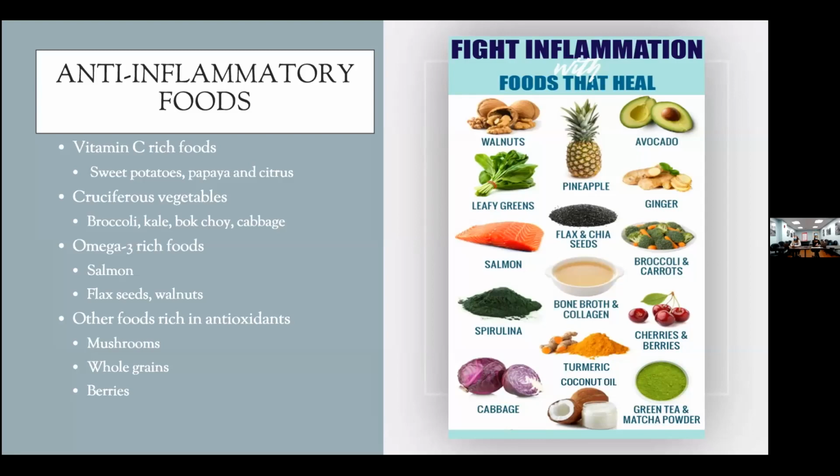And then the picture here also shows you some more foods that can help to fight inflammation. There's walnuts, pineapple, avocado, leafy greens, ginger, salmon, flax and chia seeds, broccoli and carrots, bone broth and collagen, spirulina, turmeric, cherries and berries, coconut oil, cabbage, and green tea and matcha.